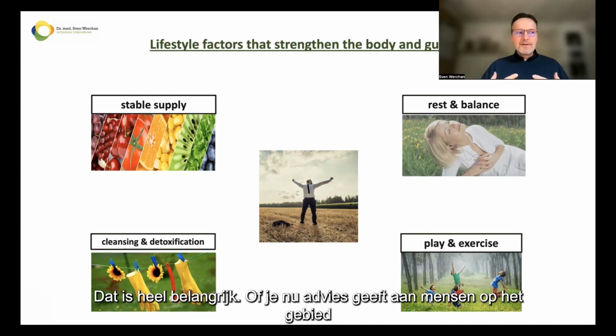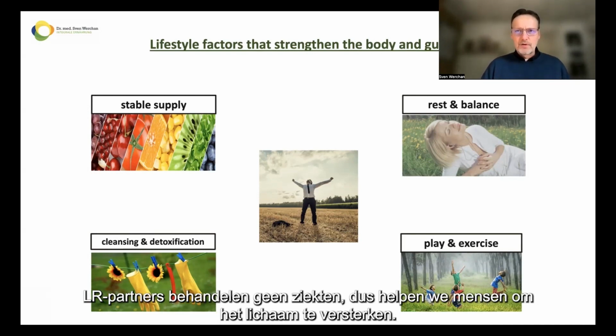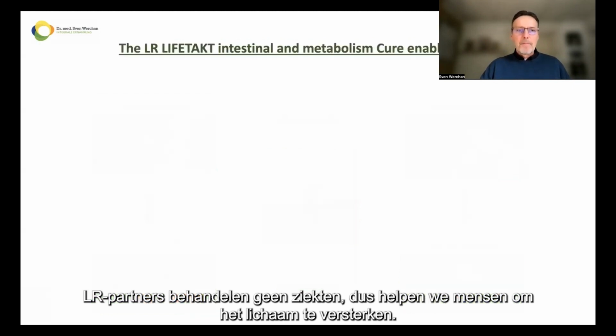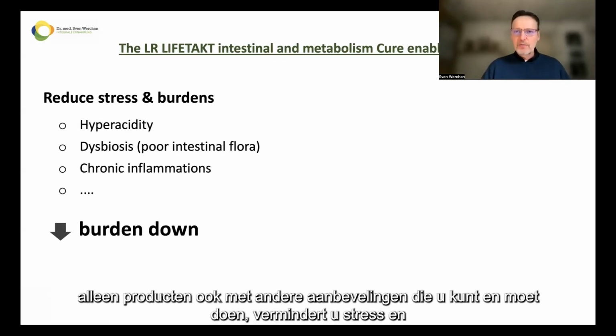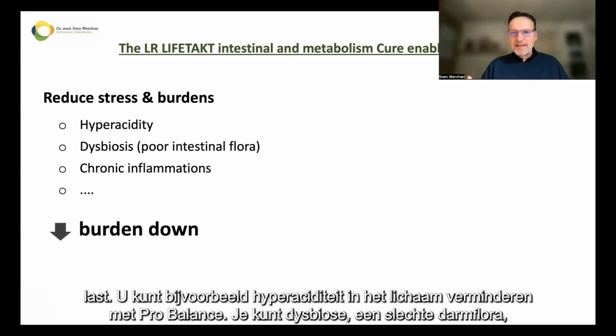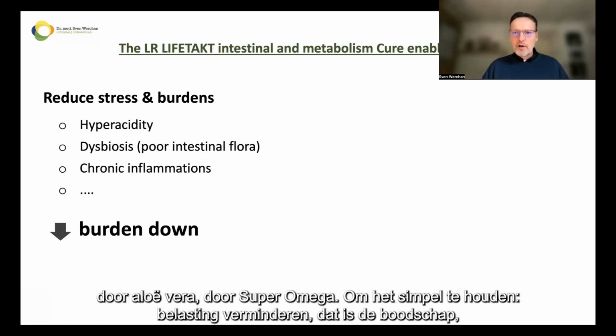So when you give advice to people in terms of LR products or in terms of health coaching, whatever you do outside, then we do not, or our partners do not, treat diseases. So we help people to strengthen the body. Actually, we are doing two things at the same time. With recommendation of products, and not just products, also with other recommendations you can and you should make, you reduce stress and burden. For instance, you can reduce hyperacidity in the body through ProBalance. You can reduce and eliminate dysbiosis, a poor intestinal flora, through Pro12. You can reduce chronic inflammation through Aloe, through Super Omega. So to make it simple, burden down, that's the message.